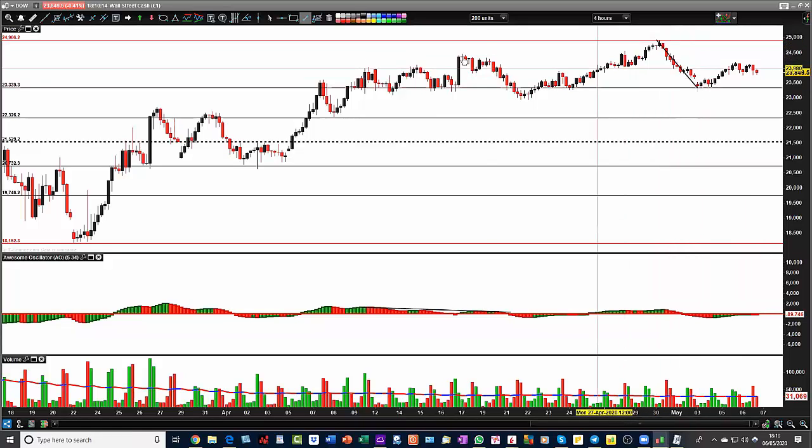We got US jobs on Friday. If you eyeball it, that's roughly 50% of that move. And that alone was worth about 300 pips at the moment.